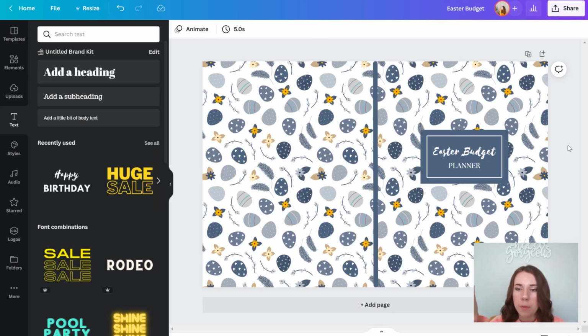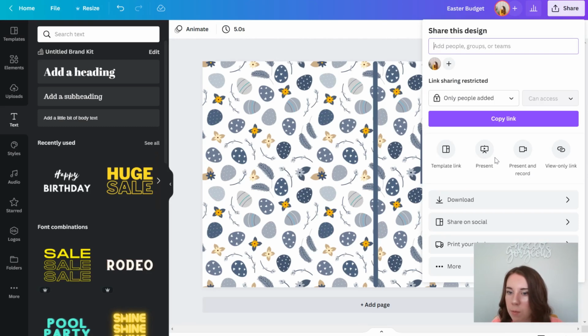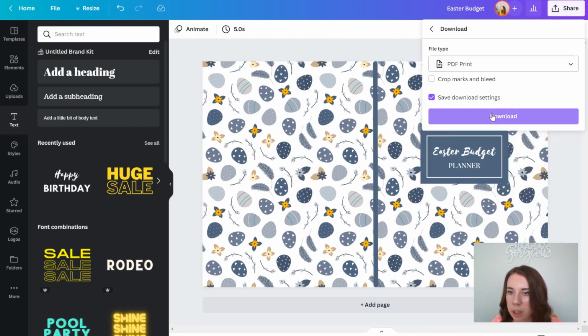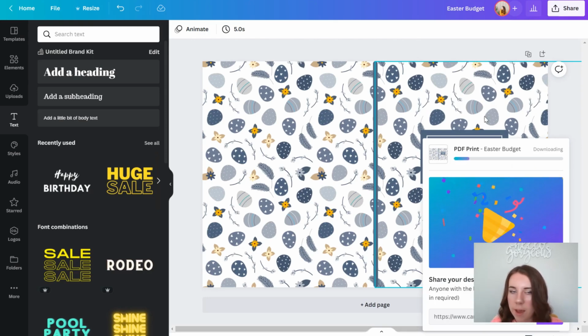If I were to play with it for a bit more, I think I might try and make it bigger, maybe bolder, maybe easier to read. But this is cute, it's simple. I'm super in love with how it looks. So I'm just going to go ahead now and download it. It's exactly the way that I want it. So we want a PDF print, perfect, just like that.